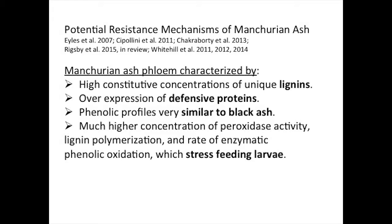It could be that with just a little bit of fussing around, we can get to a point where we can actually create a resistant ash, like they did with the American chestnut. And these other things are very important: peroxidase activity, lignin polymerization, which I said puts these into the lignans, and the rate of enzymatic phenolic oxidation, which I won't get into. All of these things stress the feeding larva. All of these things put together make it difficult for the larva to feed. Many of them might die. Some will live, but it's going to cut down on the numbers. It's a numbers game. If you have fewer borers, you have fewer of them to attack the ash tree.